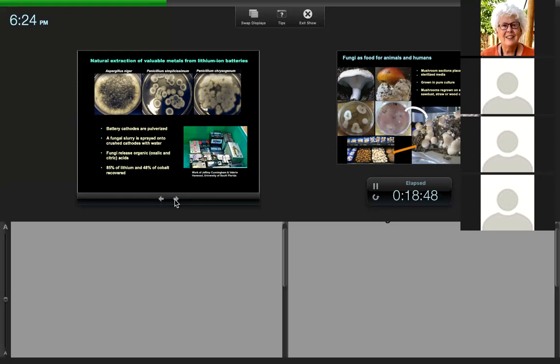These lithium batteries are very expensive. It's very hard to recycle and get out the lithium and the cobalt, but these fungi are able to do that just by making a slurry of the cathodes in water, and then adding these fungi, and they will extract this lithium and cobalt very inexpensively.